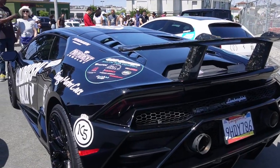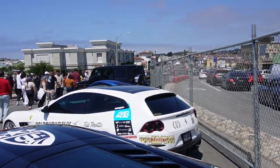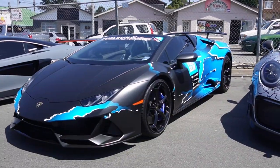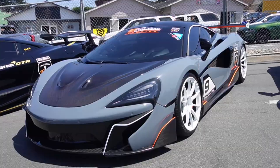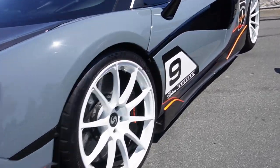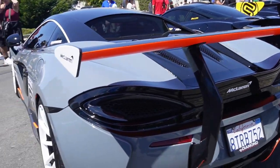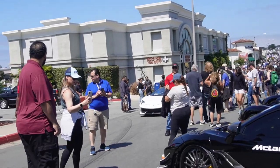Oh, this is a Performante, because you got the wing. You just noticed that. You got a Ferrari Gusto right there, also off a Gold Rush. Wrap, fuel run. Oh, this is a GT2 RS. 6-spec. 520S. Wheels. Then they got the fixed extra long wing. That's what's up. What is revving? The SVJ coming through.